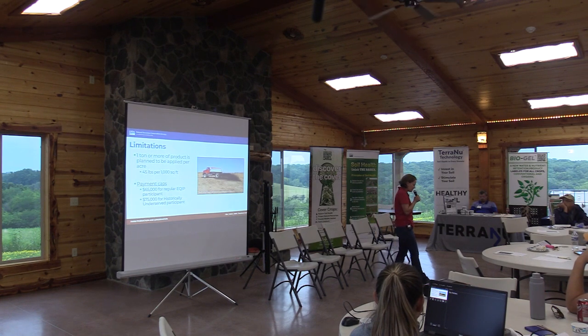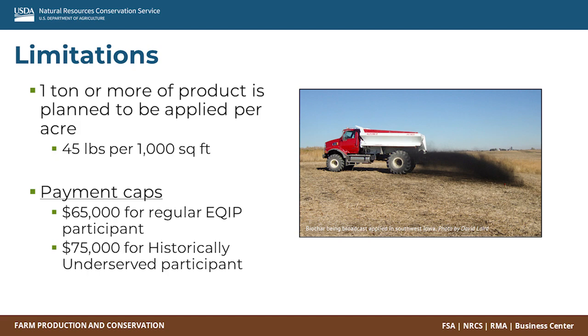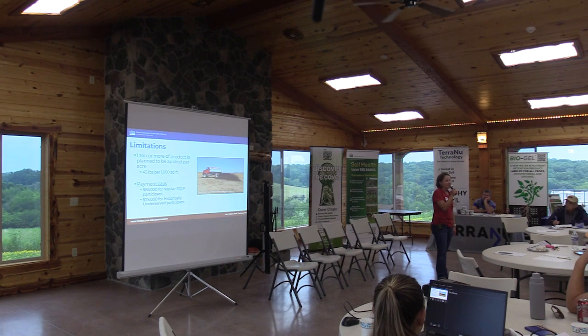In Iowa, we have decided that we want at least 1 ton of the product applied per acre. That would be equivalent to 45 pounds per 1,000 square feet if you're looking at small scale applications. The payment cap for soil carbon amendment is $65,000 for a regular EQIP participant and $75,000 for historically underserved, so that is your beginning farmers and your limited resource farmers. The biochar practice pays quite a bit per acre. You're looking at 100% biochar, I think about $700 an acre. So that would cover I think 80-ish acres. So that's why those limits are in place.